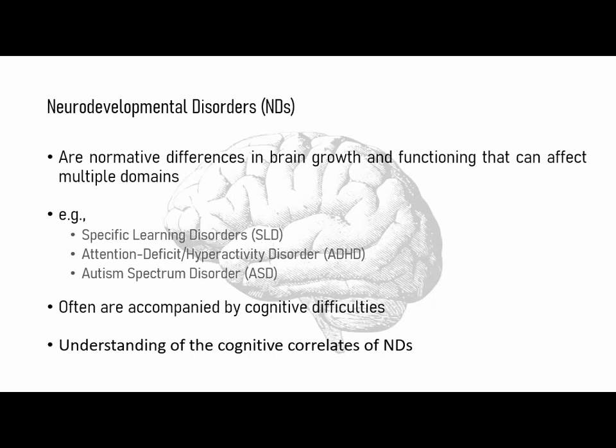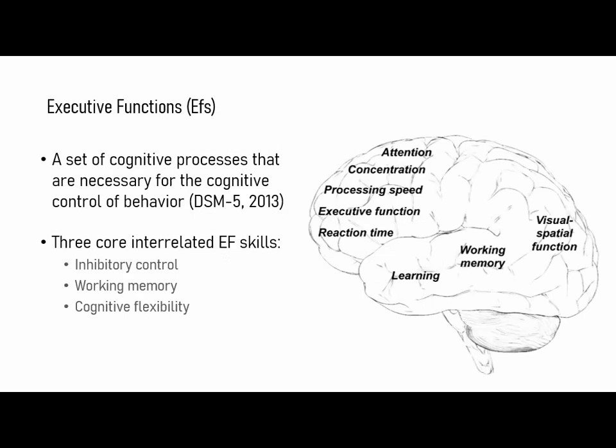Today, designing effective interventions to enhance cognition in individuals with neurodevelopmental disorders has been challenging. A considerable amount of research has been conducted to develop an understanding of the cognitive correlates of neurodevelopmental disorders. Executive functions are commonly identified as deficits across neurodevelopmental disorders.